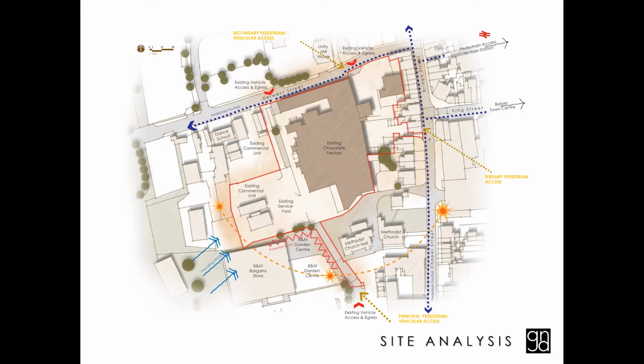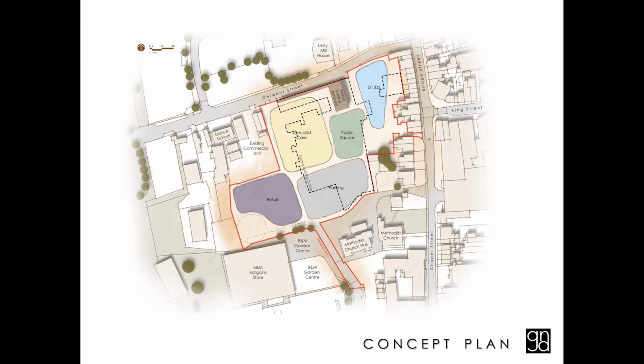So all these access points were very crucial to us, of where we would locate buildings, what materials we would use, how they would look on each approach, because of it being almost an inward-looking site. It sits at the back of these commercial properties along Derwent Street, and then we had to look at sun path and prevailing winds to make sure we're making key views and giving the best natural light to the residents.